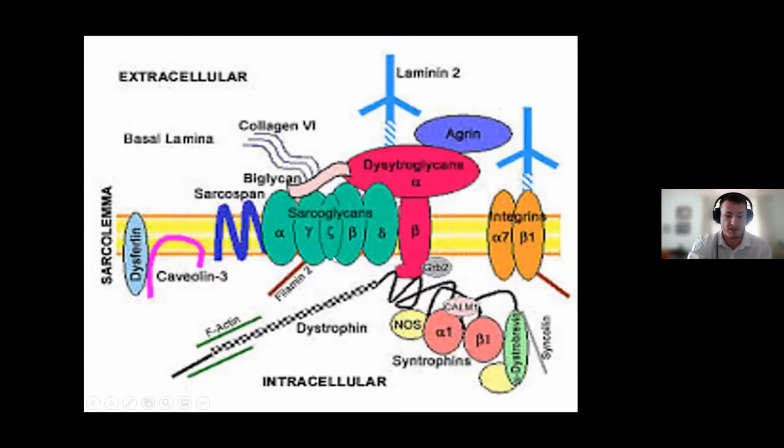So normally, dystrophin acts as part of the dystrophin glycoprotein complex, and this image shows how that works and how everything links up. So here's dystrophin and sarcoglycan and dystroglycan, and what this complex normally does would be to link the extracellular matrix component of laminin with the intracellular actin cytoskeleton. So it's important for shock absorption and transsarcolemmal linkage.